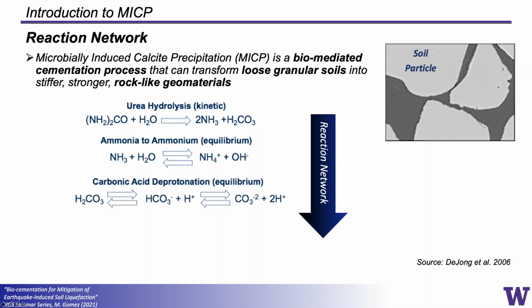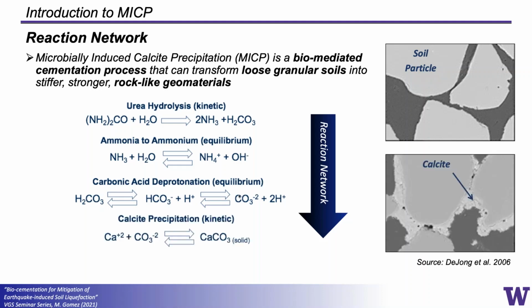And as the pH increases, this carbonic acid, which is produced in the first step, is going to become increasingly bicarbonate and carbonate. And when there's sufficient carbonate available and we add calcium salts into the treatment solutions, we're able to get calcium carbonate precipitation both on particle surfaces and at particle contacts.